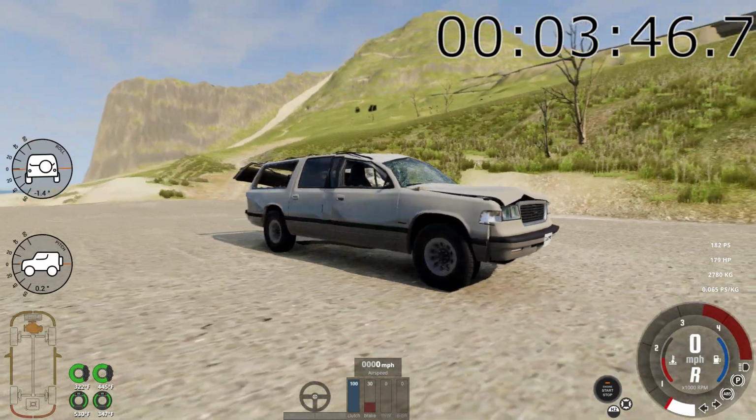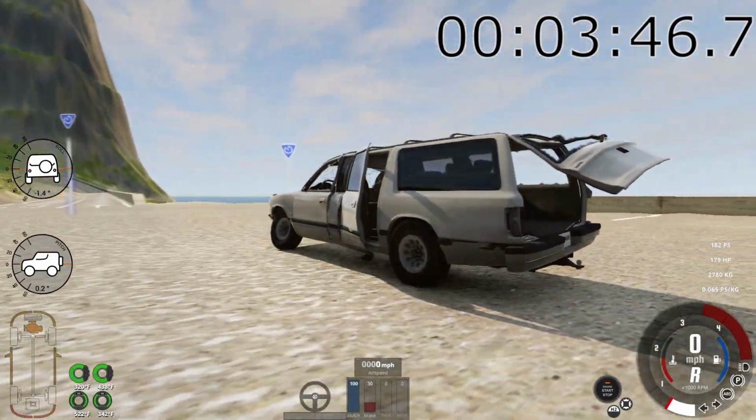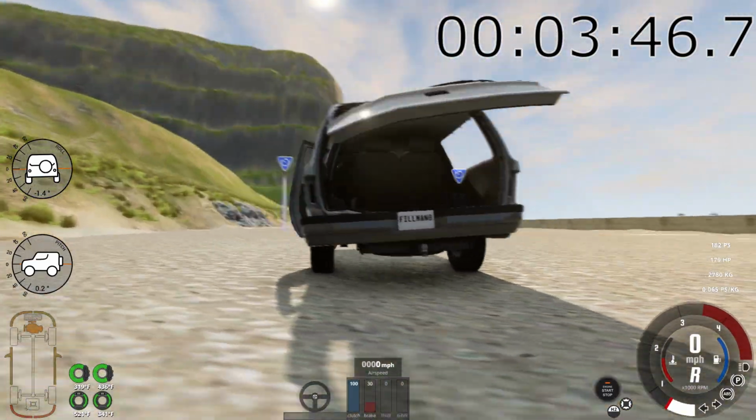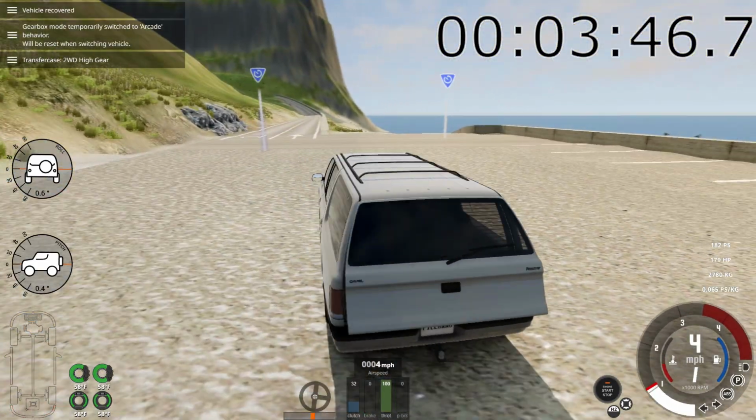Perfectly fine. No problems whatsoever. Looks brand new. Our entire left side definitely isn't collapsed, especially the front left. Looks fine. Let's go ahead and run it into the wall.